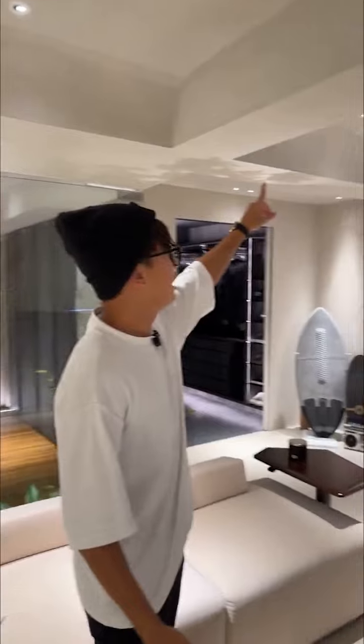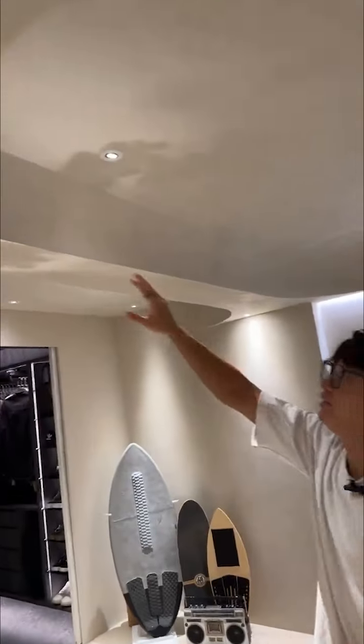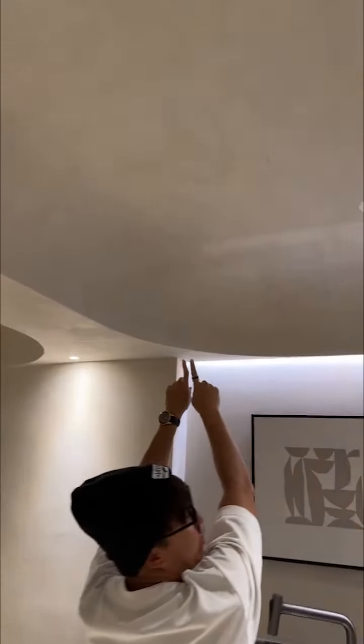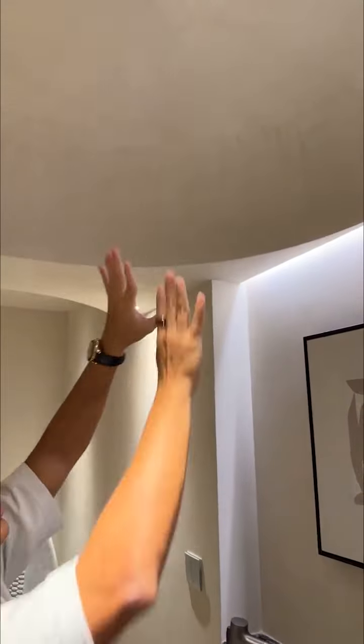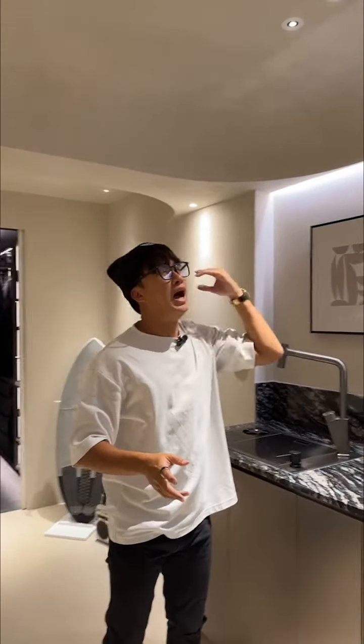And I really like how the guys did my curve for this portion and continued the curve all the way over here. You see, this intersection is very difficult to do, and I like how they finished it up nicely, my partition guys.